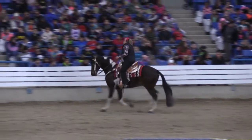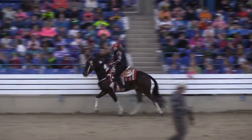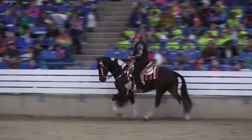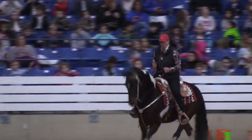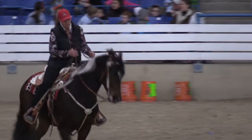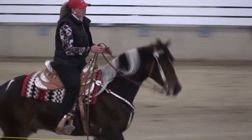We want the horse to flex at the poll, to drop off and have a vertical headset with his nose. We don't want his nose to be sticking out in front of him. We want that flexion at the poll to be able to drop off the bit. One more time around Miss Leanne, and then we're going to move on to our padded horses.